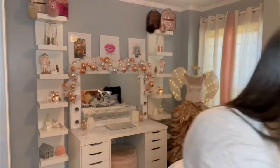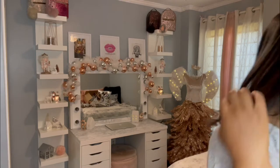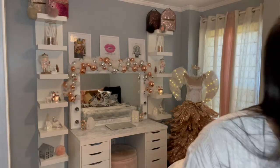They're so pretty and they cheap. I know they're gonna break, but I mean, you can always reorder it because I think they're like $1, $2. So yeah. Next, we're gonna do anklets.